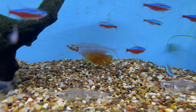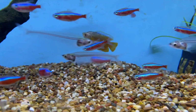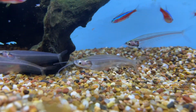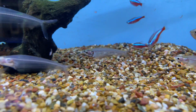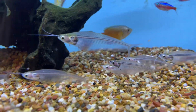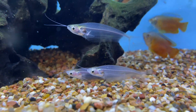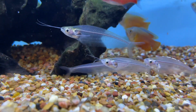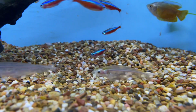Next up, we've got these really cool glass catfish here. As you can tell, they're see-through, hence the name glass catfish. So these guys get to about 3 inches full grown, but they don't swim too much, so you probably want to keep them in maybe 10 gallons plus. They prefer to be in groups, obviously. As you can tell, they like to hang out together. The more you get, the more they're gonna show up in the tank and not hide as much.